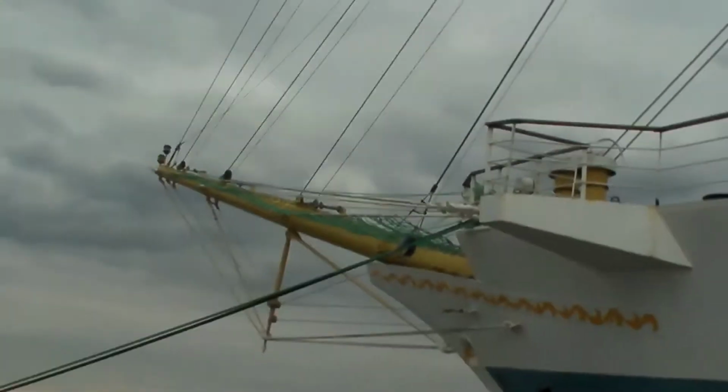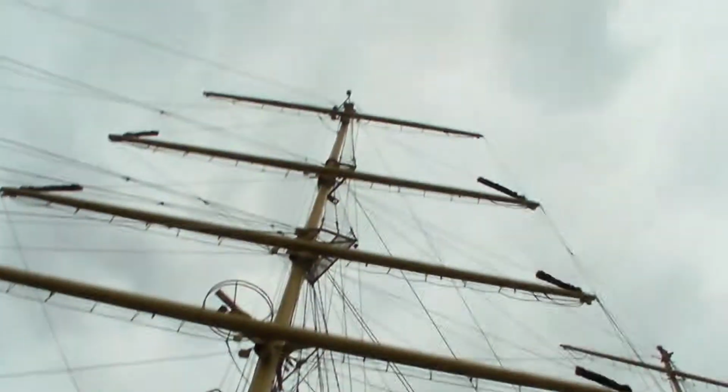Our excursion is coming to an end. I hope you enjoyed visiting one of the fastest tall ships on the planet. In 3 days Mir will leave St. Petersburg. Once again, the wind and waves will be both her friends and foes on the way.